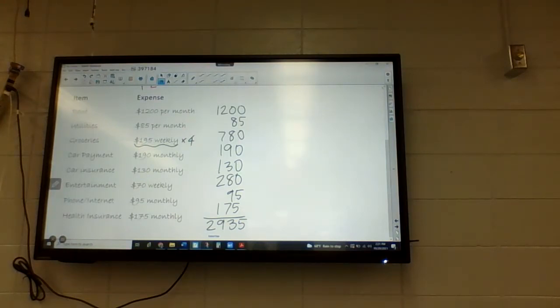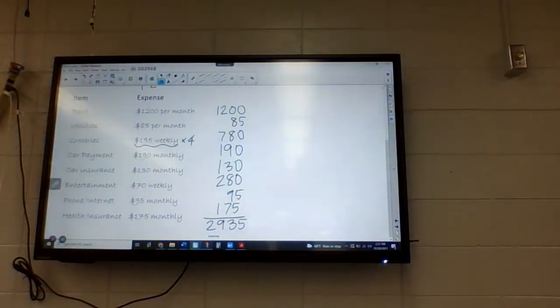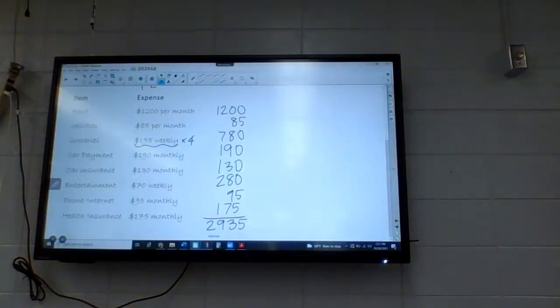Like these people are paying so much for groceries and entertainment, but they're paying less than $100 a month for phone and internet. Where do they get it? How bad is their phone? They're just stocking up. Amish phone, that's what's happening. So how are they doing in regards to all of this? Yeah, he switched from rent to a mortgage.